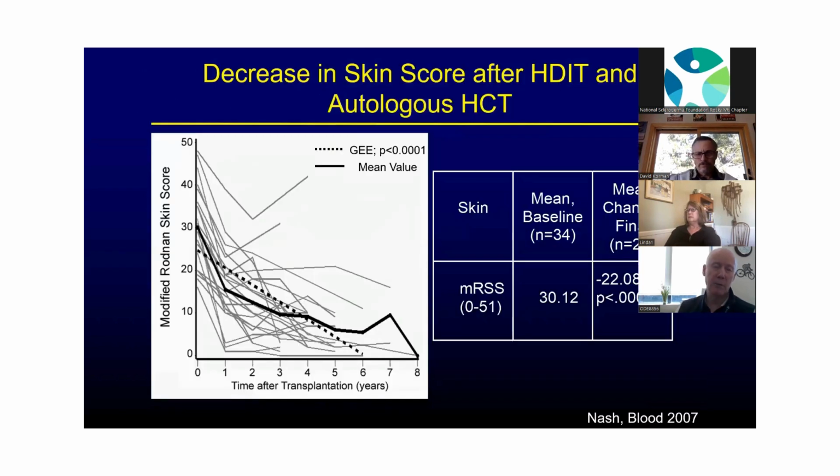So what we saw in terms of the skin score, as we started doing the transplants, and this goes back almost 20 or 25 years, and the skin score goes from 0 to 51. You can see that some of these patients brought into transplant had very high skin scores, but the vast majority of patients started having a reduction in their skin scores, and much of the reduction was happening within the first year, although it can take a long time for the fibrosis to resolve. And this was really the first time you could actually see that the skin scores were improving associated with the administration of a therapy.